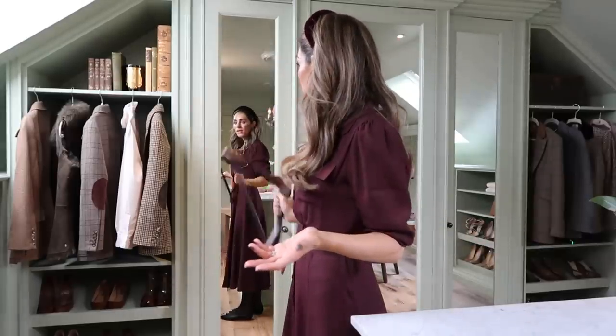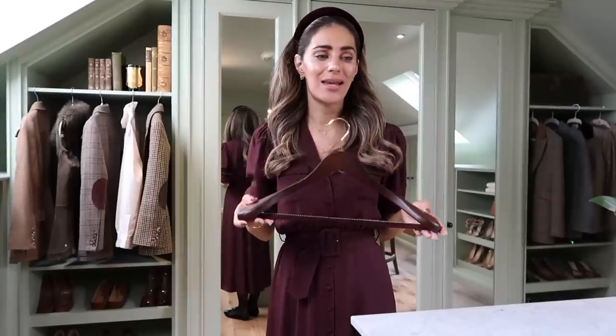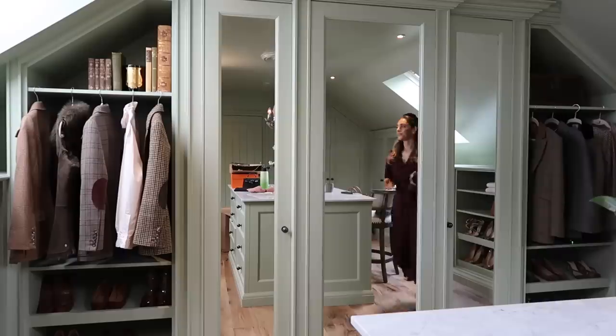Now, this is something I'm not going to say very often, but they're too wide. I know I've got the widest shoulders in the world, but they were too wide. And so I've given them all to Ali. I actually found these on Amazon as well. I think I ordered 10 and they weren't that expensive. They look very, very lovely, and in fact, they look fantastic in his dressing room. So I can't complain. A little gift for him there from me.